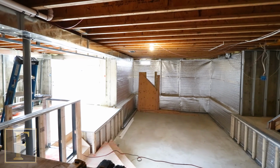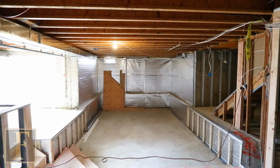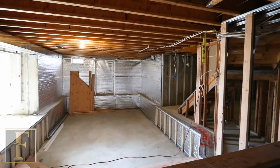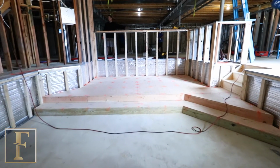The focal point of this basement that everyone's excited about is the golf simulator. I'm actually standing in this area right now. I think our prior videos showcased the dig out, which is about 3 foot from the normal grade of the slab in this basement. And you can see behind me that we've actually started to build the platform, which is going to house all the seating.